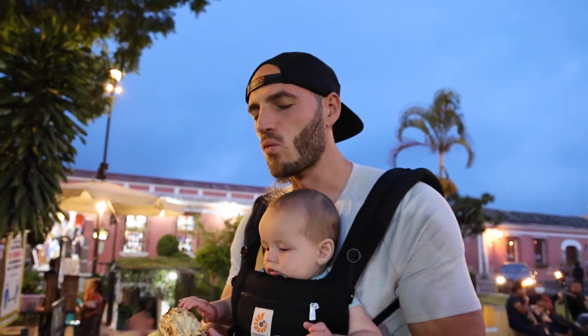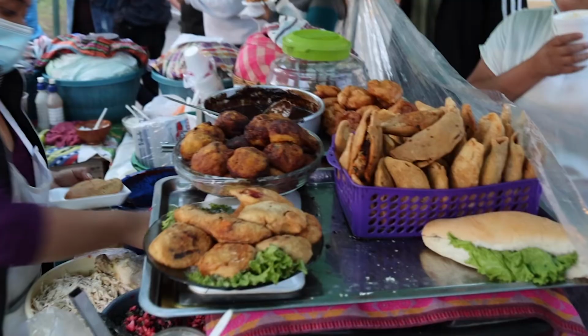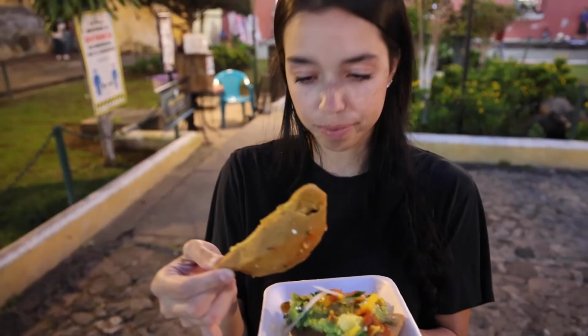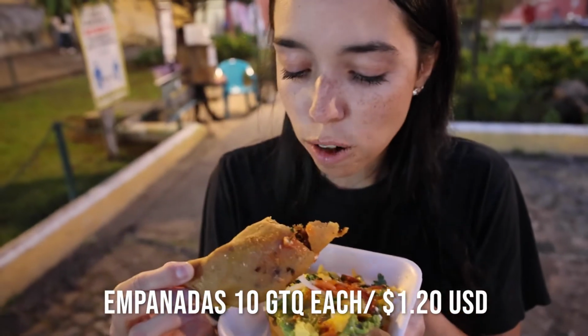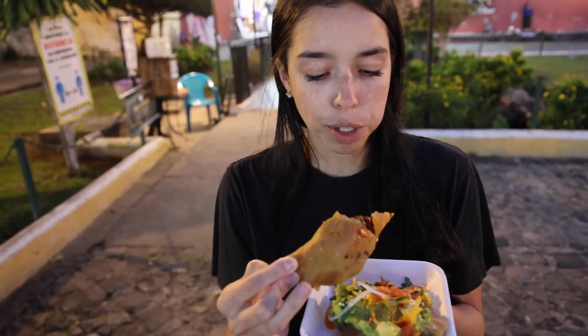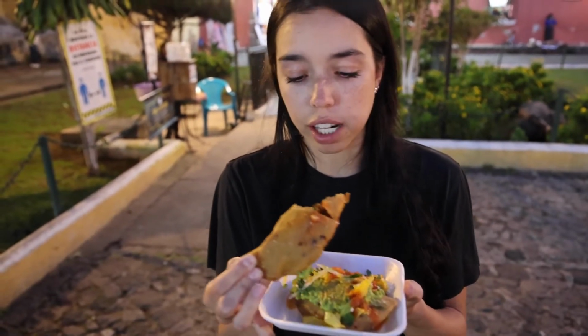Yeah. Let's try the empanadas. So we've got the classic carne empanada. It's got guacamole, salsa, onion, cilantro, queso. Here we go. Yeah, it's good. The shell is very tasty. The beef, very flavorful. Once again, Guatemala knows how to do meat.